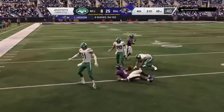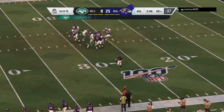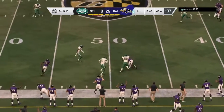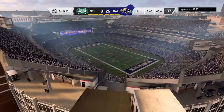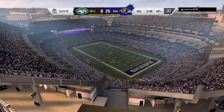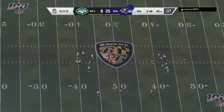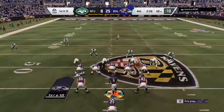And getting this just shy of midfield, they'll spot it at the 49. Able to make something out of nothing there. 17 yards and a first down. First and 10 at the 49-yard line. Come on, set. And read. 46 to Mike.